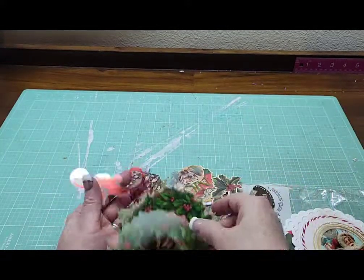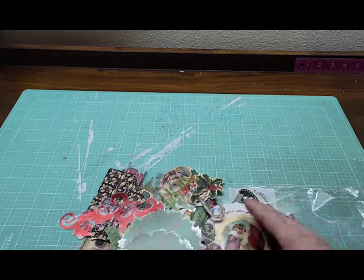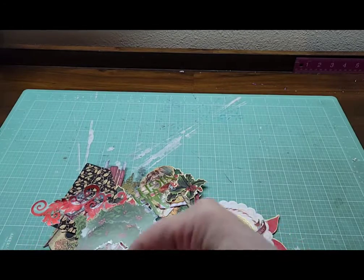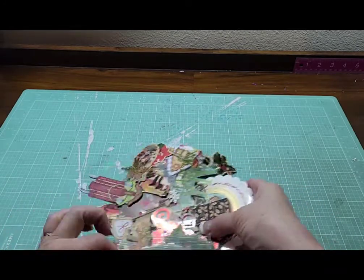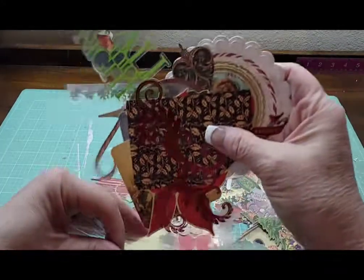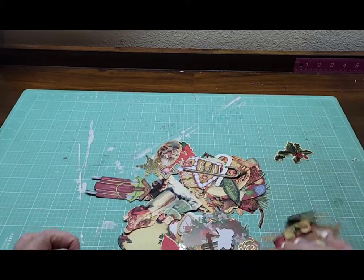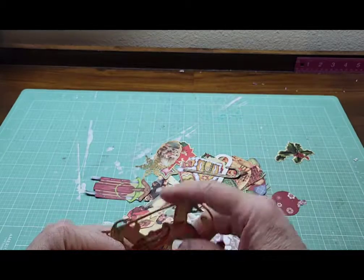And I'm just making a big old mess and I won't be able to get them back in this bag. And if you know me at all, you know that I have to put this away before I can show you the rest of what I got.